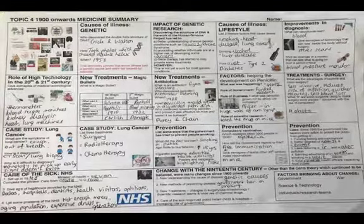These are the answers and guidance for topic 4, modern medicine topic on a page. Causes of illness: now we're moving into genetic medicine. The discovery of the double helix structure of DNA was undertaken by Watson and Crick. And how was this done? Through photography, a process called crystallography, which showed the double helix structure, and that was carried out in 1953.